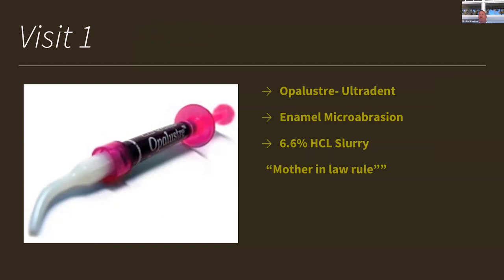The next thing we're going to do is use a small amount of chemical microabrasion. This is a product from UltraDent called Opalustre. Opalustre is a 6.6% hydrochloric acid slurry. If you read the instructions from UltraDent, it will say 30 seconds to a minute on each white spot. It comes with its own firm prophy cup to use.